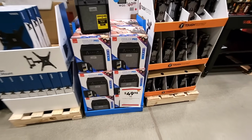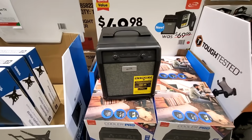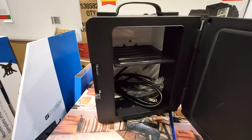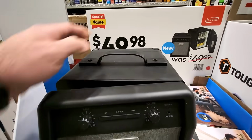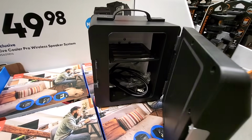So here's a lower price on the Bluetooth speaker slash cooler. So we've seen this in one of my previous videos. Pretty cool novelty item here. It's got the built-in Bluetooth speaker, and then it's a cooler. I think you can fit 6 cans in here. So kind of cool, maybe to keep on a desk or in the shop or something. They got this price down to $49.98.